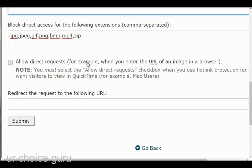Now, you have different choices. You can enter a redirect URL. So if somebody tries to access that image from a different site, then you can redirect them to another page, whatever page that you want. And this can be good depending on what kind of business you're in.